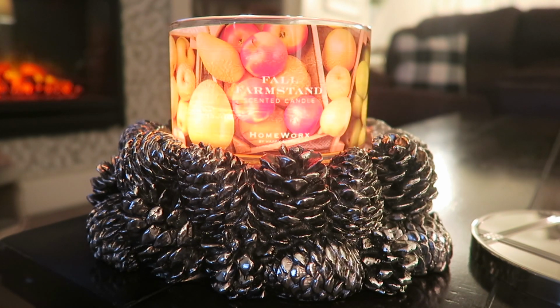So yeah, I highly recommend this candle. If you want to go to Ulta and get it, I highly recommend it. If you see it on As Is on QVC, I would definitely pick it up too, because I don't think you'd be disappointed with it. It's been really, really good, and I've been really pleased with it.